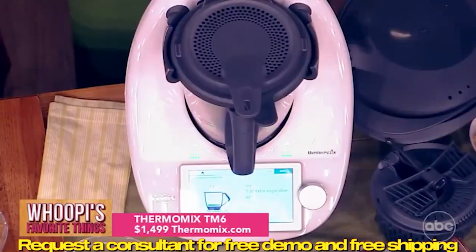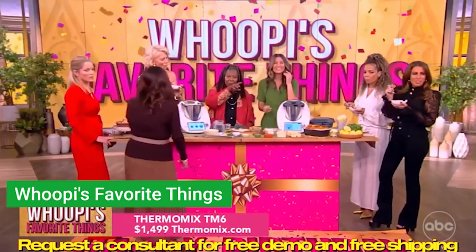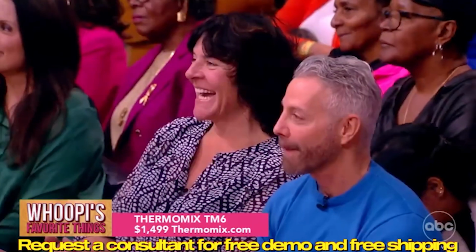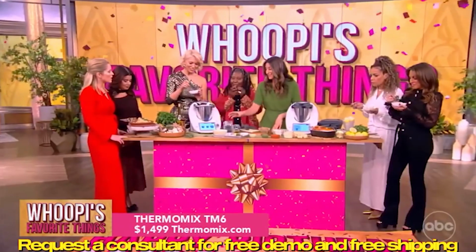It smells amazing, and then it chops it for you in 3 seconds, so you don't have to worry about chopping your onions. Okay. Tommy and Maria. Maria, who cooks for me, and Tom, who is my business partner. They're in a battle. They got these. Yes, that was me. I earned a Thermomix contest, and they flew me to New York to be at her show that day. They are doing it.